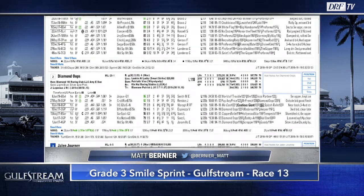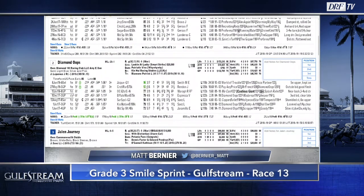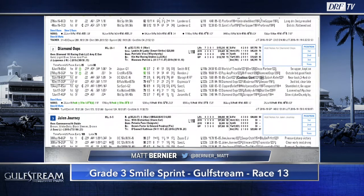The 2 Diamond Oops for Pat Biancone. Julian Leparoux has the mount. To me, it's pretty stark, the difference between his form on turf and dirt. Look, he could certainly run well. He's 20-1. I don't want to badmouth a 20-1 shot, but these runs on grass seem considerably better than the ones on dirt. I don't think he's fast enough to win on the main track, despite being 3 for 4 on Gulfstream's main track.